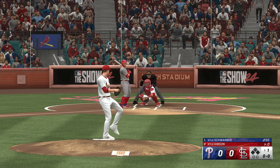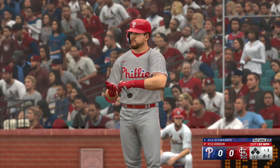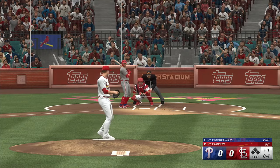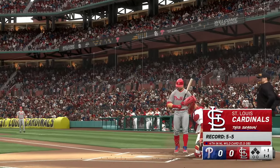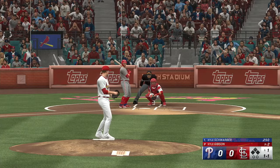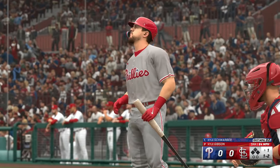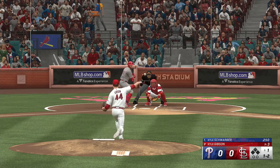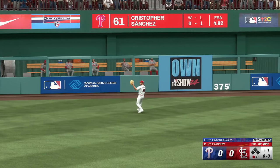Kyle Schwarber comes up to hit here. And there's a foul ball. The wind and the pitch. And that one moves his feet. And a pitch. And that one fouled off. Left-hand hitter waits. And that one is lifted in the air. Donovan makes the grab. And there's one away.